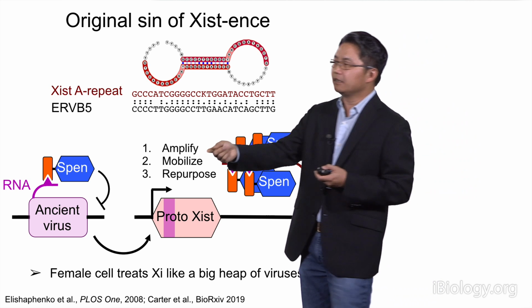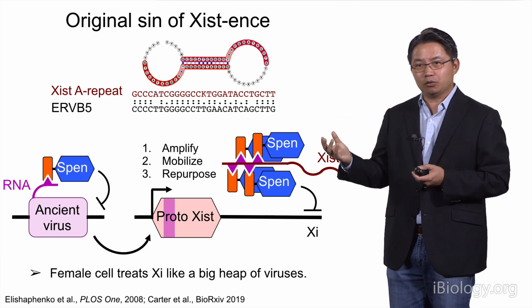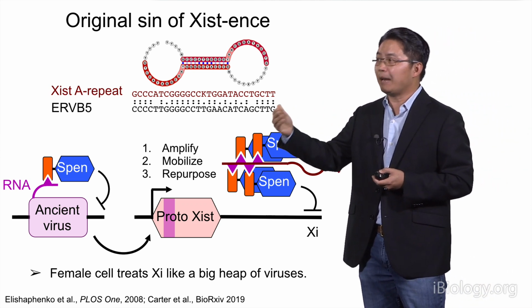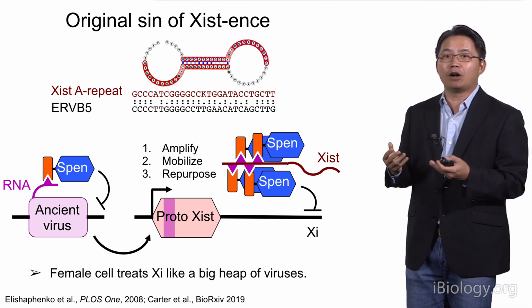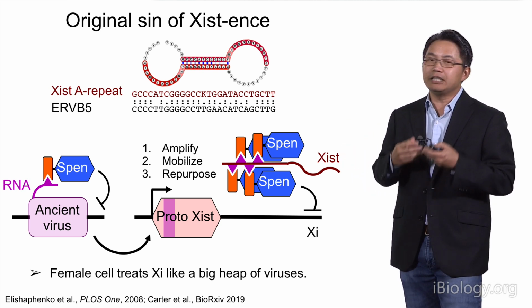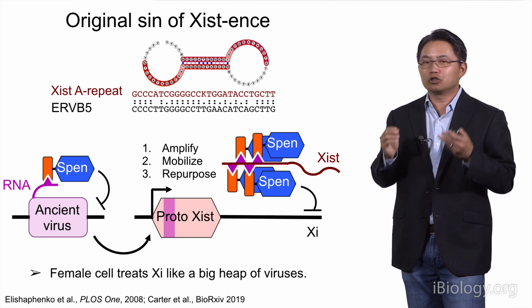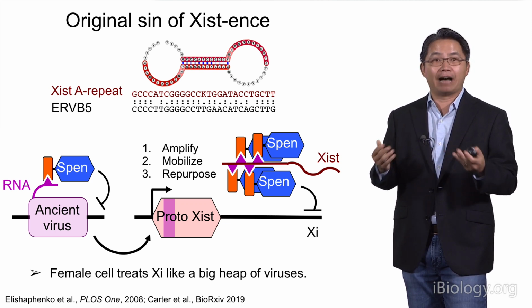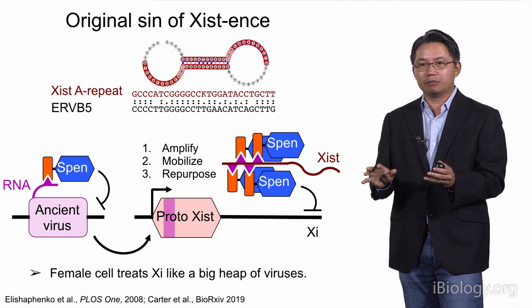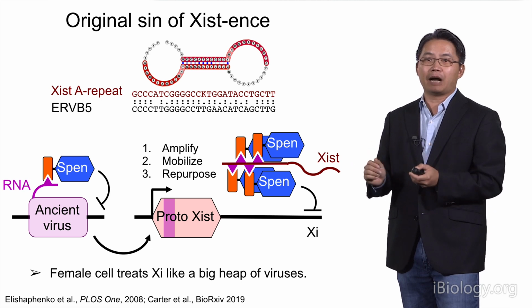And when an ancient virus jumped into Xist on the X chromosome, a proto-Xist, this endowed that sequence with the capacity to attract Spen, a powerful epigenetic machinery. When this sequence was subsequently amplified and mobilized, it repurposed this lncRNA into a powerful machine for silencing an entire chromosome. And so this leads to a hypothesis of X inactivation by viral mimicry. In effect, the female cell treats the inactive X like a big heap of viruses. The female cell pretends that there's a raging viral infection going on in the inactive X chromosome. You can then recruit this very powerful machinery to shut that chromosome down to accomplish the goal of dosage compensation.